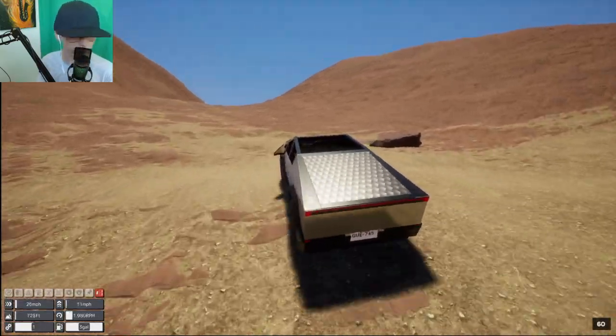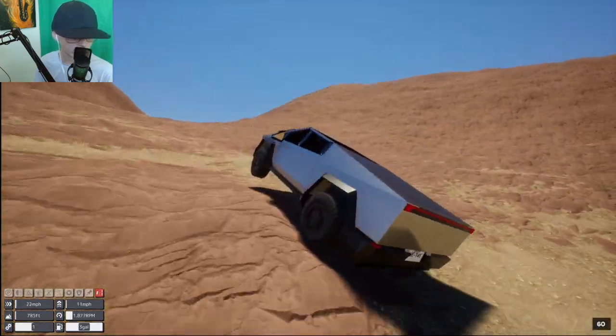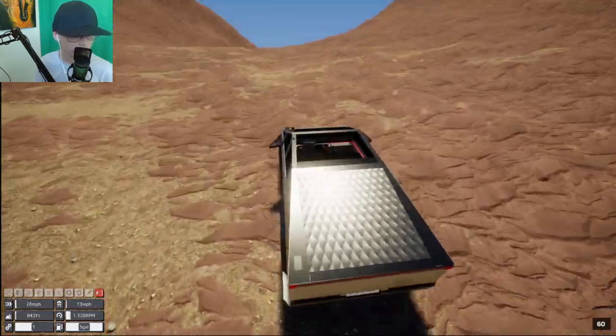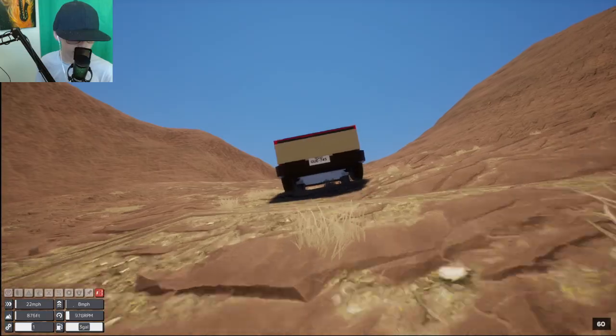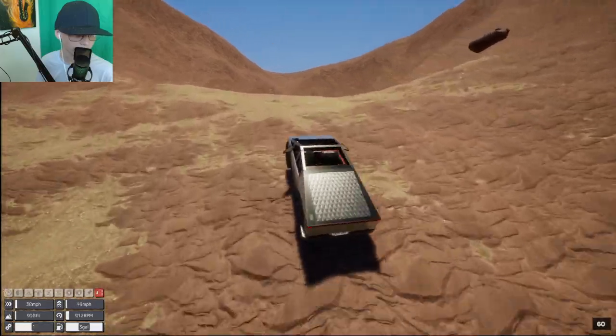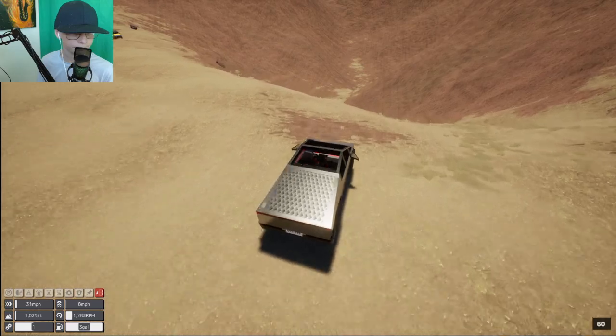We're going to shift to first gear. We're going to watch the entire back bumper completely get shredded, or both bumpers get shredded. This car also, I don't think, is the best for flipping over. I don't think it can really roll over. That's going to be a thing.